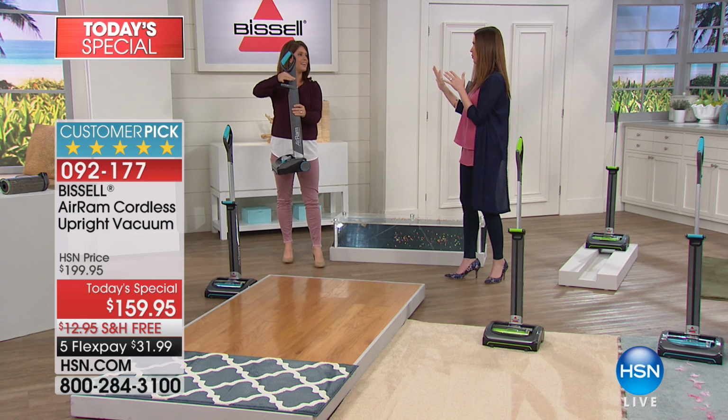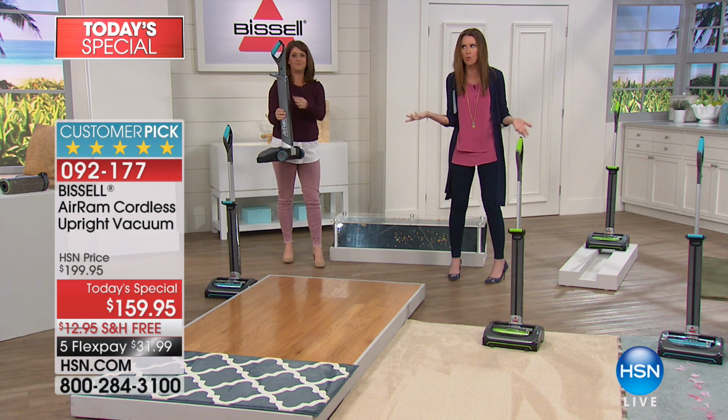If you don't have a closet, I don't know who designed the houses in Florida. We don't have closets. Yes. I don't know what that's all about.